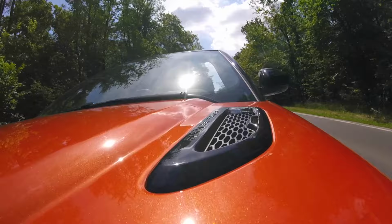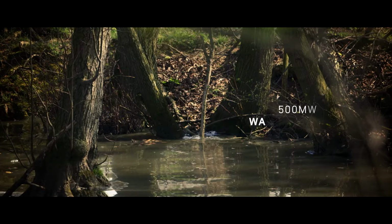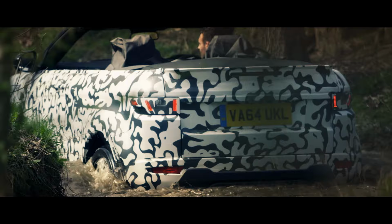Loss of rigidity is more of a problem, 250 kilograms more, and on bigger bumps the chassis still flexes. You'll say, sure, but nobody's going to take this car off-road. To which I'll reply, well, Range Rover claims Evoque convertible can wade in water up to 50 centimeters deep, so someone was thinking about off-roading after all.